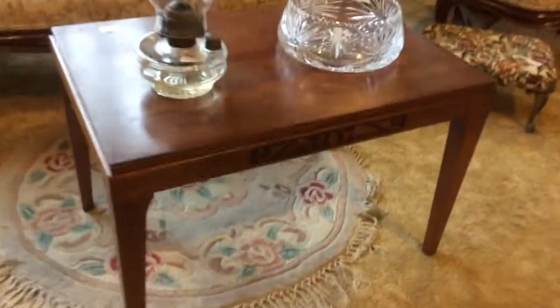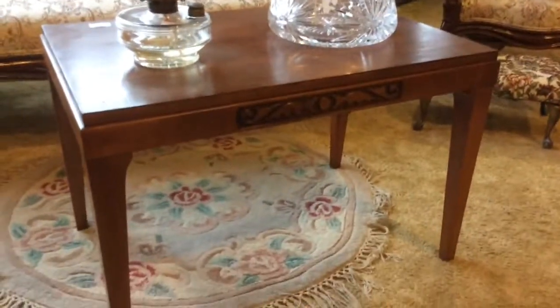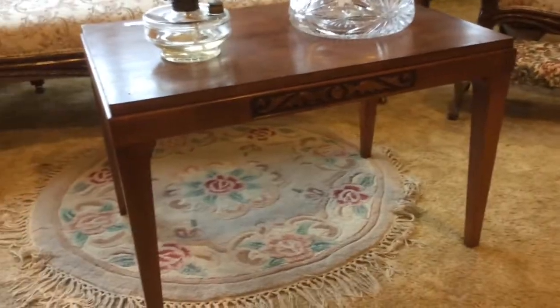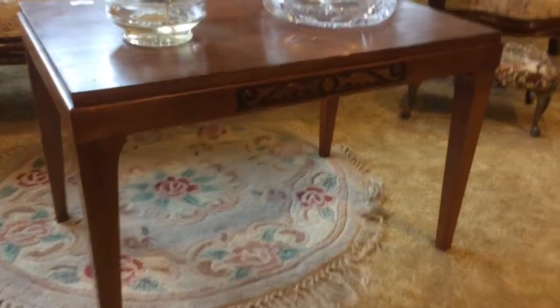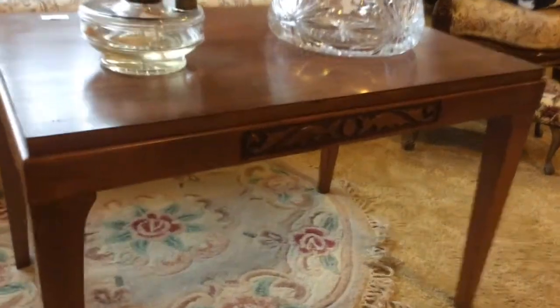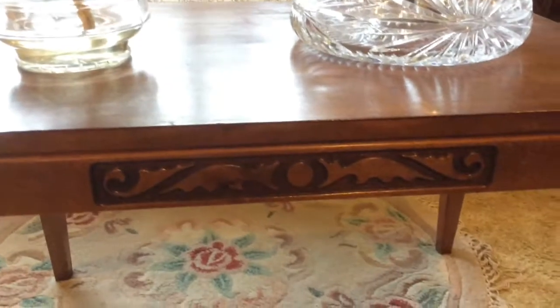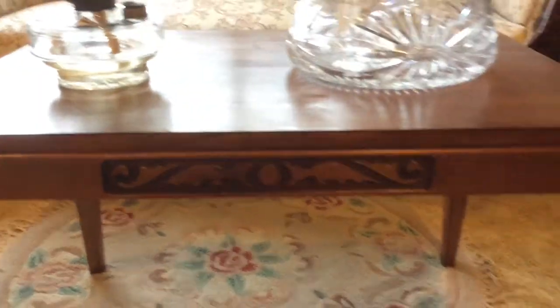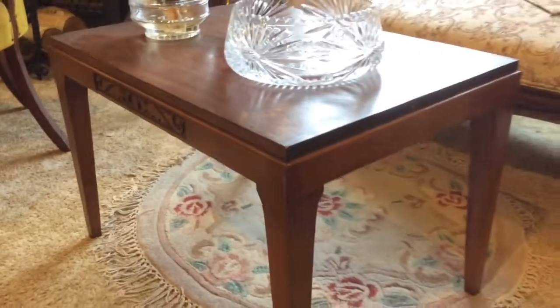Here we are at Strathroy Antique Mall. We're located at 39 Front Street East in Strathroy, Ontario. And what we have here is a Gibbard table. Gibbard is fine quality furniture. It's recognized and people seem to love it. This one's done in mahogany. It's priced at $95.